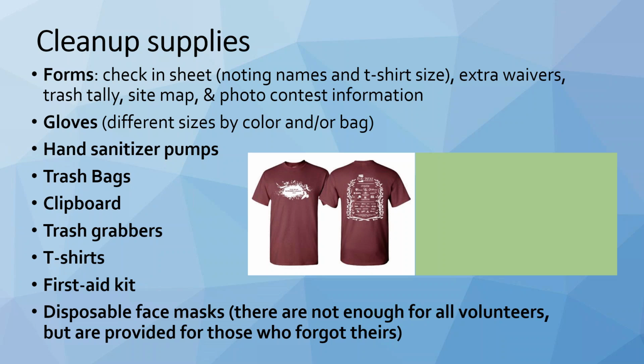This year, instead of small hand sanitizer bottles, we have hand sanitizer pumps. You'll find trash bags, trash grabbers. This year, everybody will get to use their very own trash grabber, which is something that volunteers requested after last year's event. You'll find t-shirts for those who registered by August 3rd, a first aid kit, one at every site. And then we also this year have disposable face masks. They're not enough for every single volunteer at your site, but we provided a few just in case someone forgot theirs and wanted to wear a mask while cleaning up.